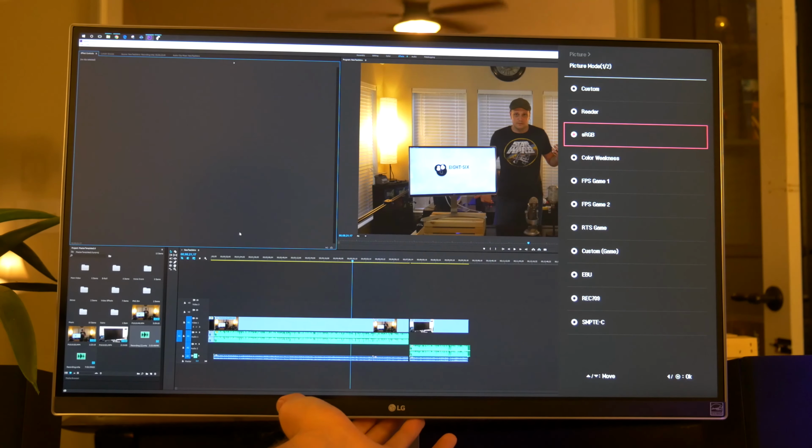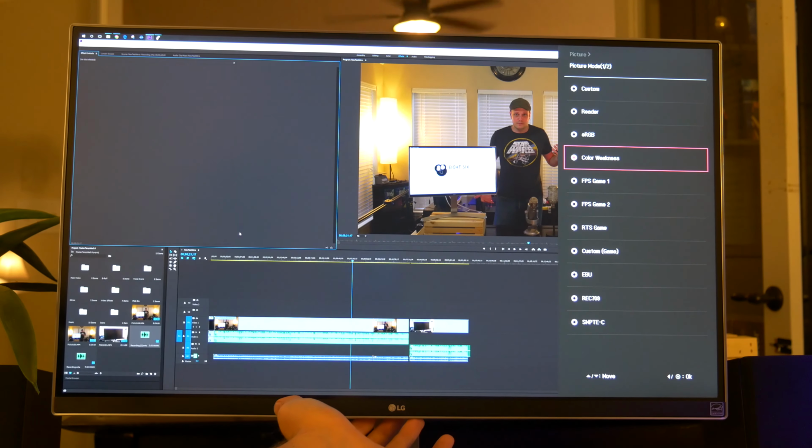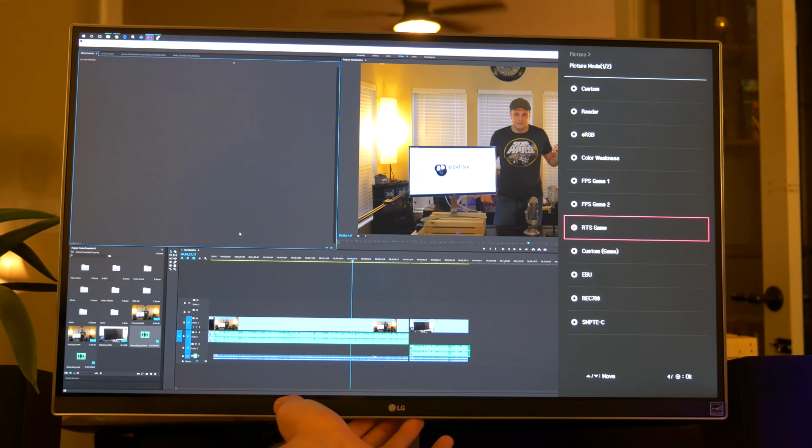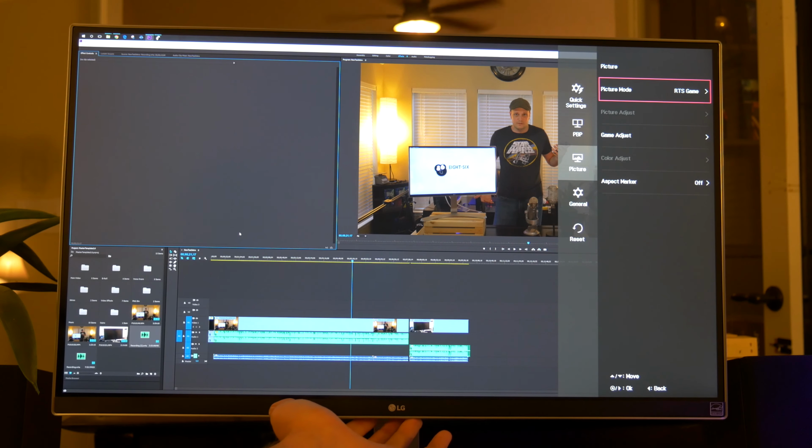So if we were to come through here and do that, it does a quick preview so you can see everything. Here's the sRGB one. FPS game, FPS game 2, RTS game, because I guess there's a huge difference between FPS and RTS games. Anyways, push left to go back, and that's your main menu.